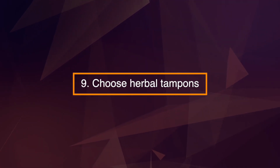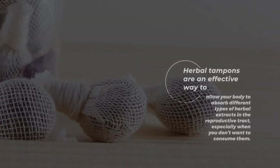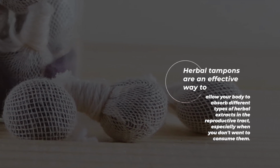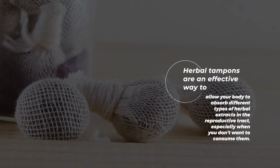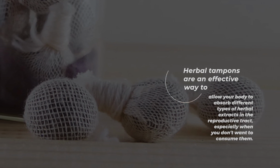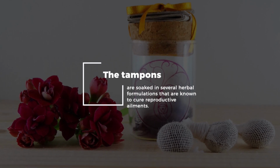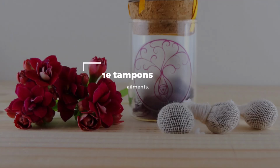9. Choose herbal tampons. Herbal tampons are an effective way to allow your body to absorb different types of herbal extracts in the reproductive tract, especially when you don't want to consume them. The tampons are soaked in several herbal formulations that are known to cure reproductive ailments.